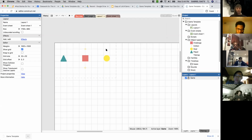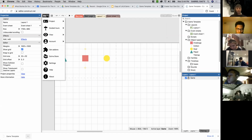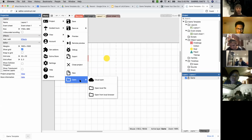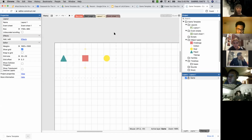So now, we learned how to open up the file, and I'm gonna show you another way. If you're already in a new project, you can go to the menu on the top left, go to project and open. We're not doing this right now because we've already opened one. But what I want you to do now is we're gonna save this template, and I want you to place it into another one of the classwork assignments called My Game. I'm gonna show you how to do that.